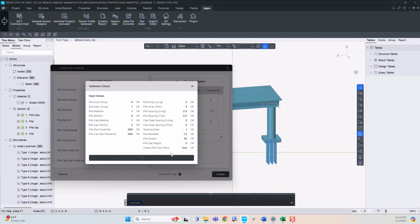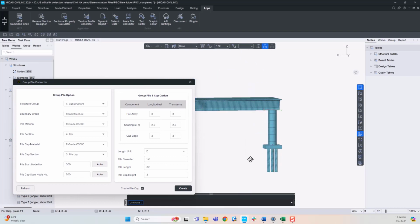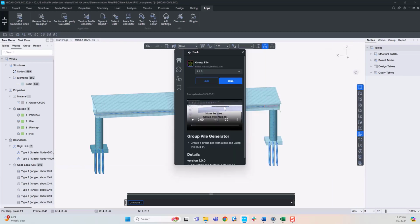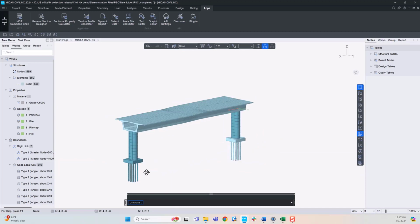So here you can see, with a single input, we were able to model this number of elements and the substructure portion. Similarly, I will do that for this node as well. I'll just select the node. Now you can see it has been completed. After that, I just close it. So you can see within a span of 5 to 10 minutes, you will be able to model something like this easily, even though it is finite element modeling, but it is really user friendly, I would say.